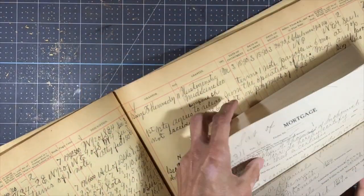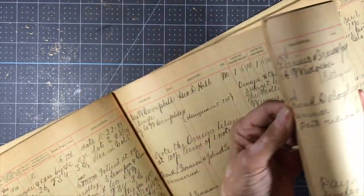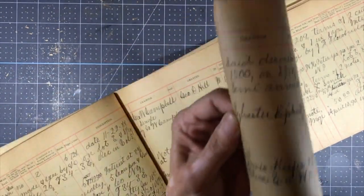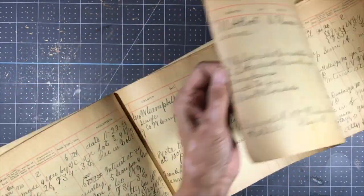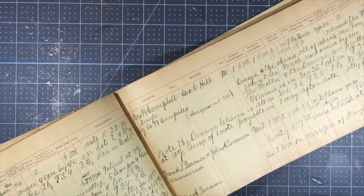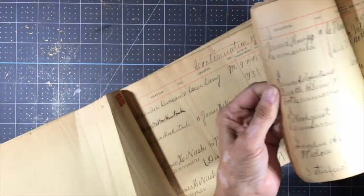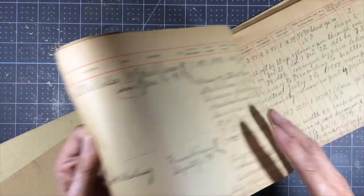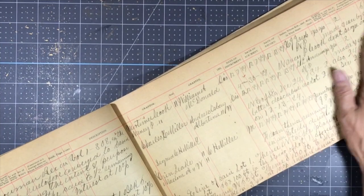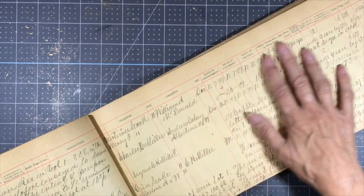Paper must have been really expensive back then, because they were very careful with how they used it. And one of the pages in here, of course I'm not going to be able to find it now, had some sort of legal document on one side, but on the other side was a note to their papa. But anyway, I just thought this was really interesting. Not entirely sure how I'm going to use this in journals, but I couldn't pass it up.